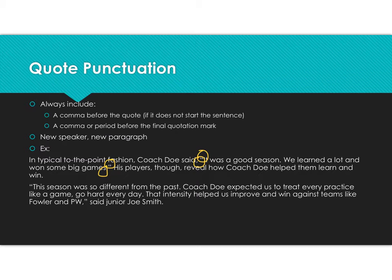His players, though, reveal how Coach Joe helped them learn and win. This quote, this season was so different from the past. And notice I don't need anything before this because the quote starts the paragraph. Coach Joe expected us to treat every practice like a game, go hard every day. That intensity helped us improve and win against teams like Fowler and PW. Comma, and then the quote mark, said Junior Joe Smith. And then I close with the traditional period. Okay?